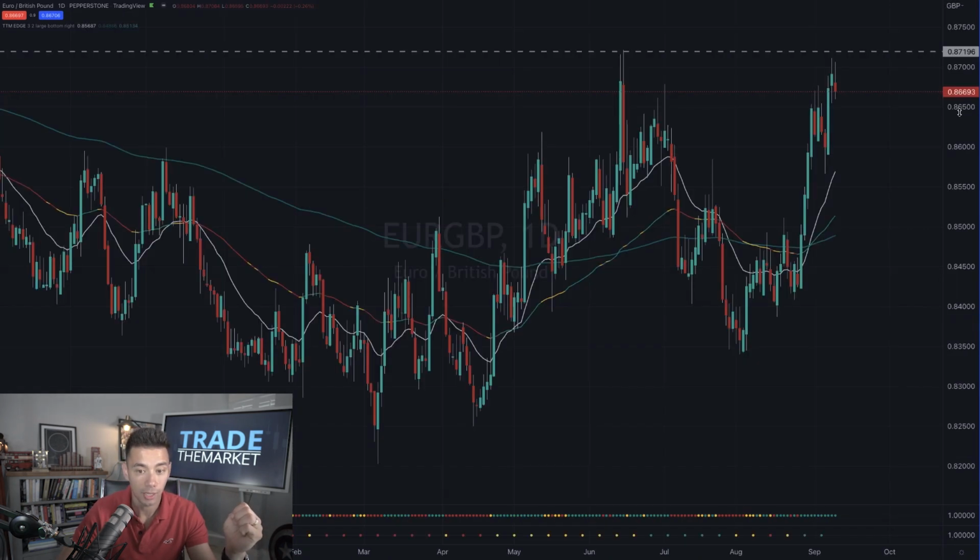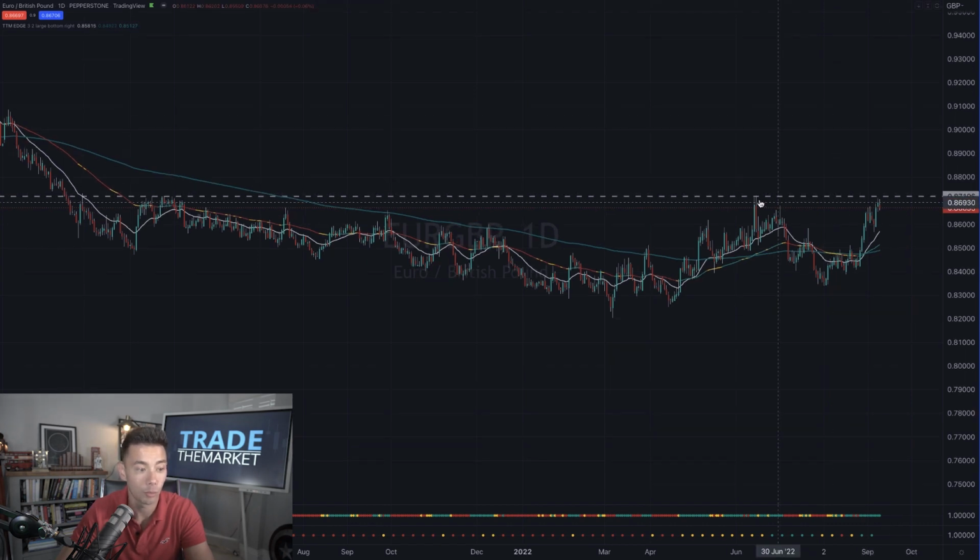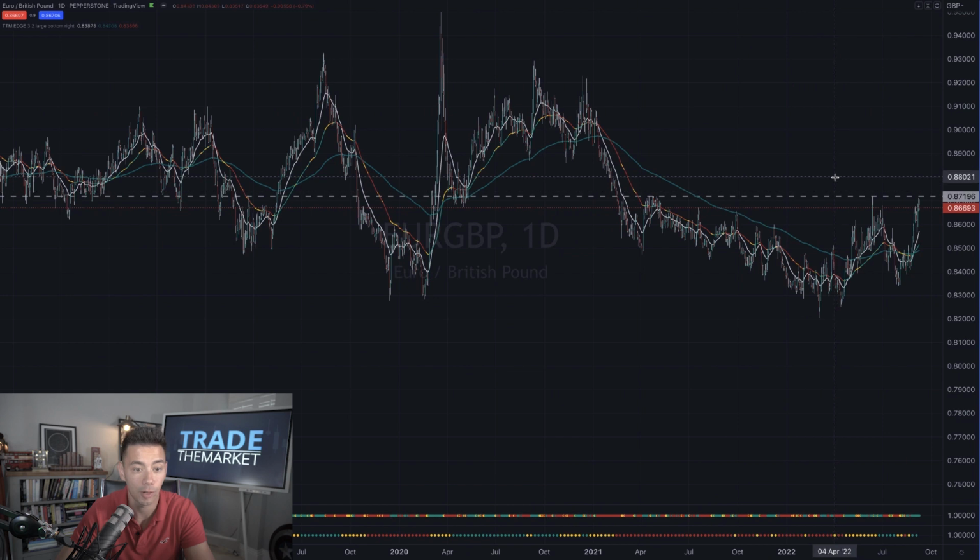The euro pound is one that I like the look of to the upside. So if we can break above 0.8718, that would be a good opportunity. We need to get the close above that level there. But if we do get the close, that would be a great opportunity. We'll look to buy that. And I think we could well see a nice momentum move up towards the highs.